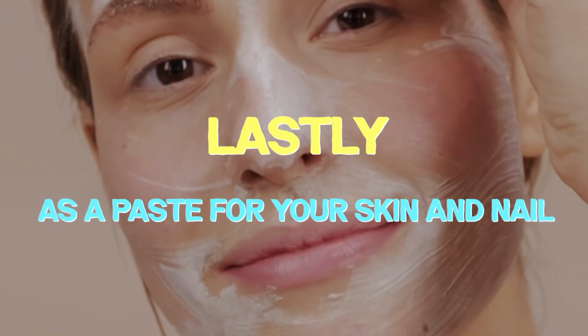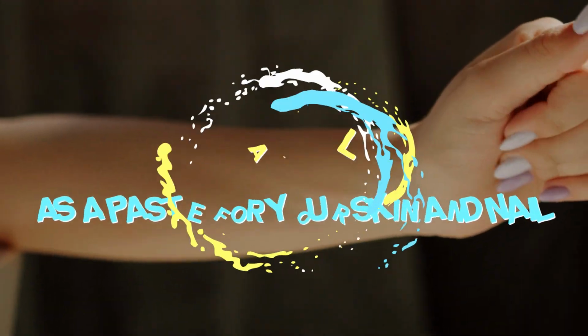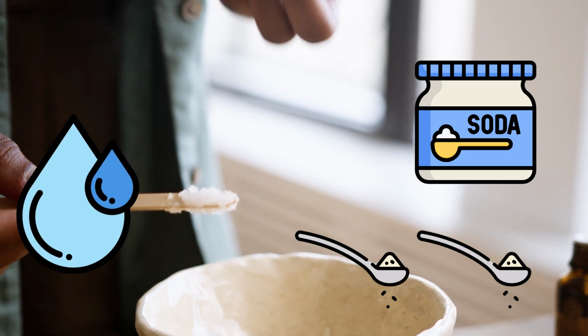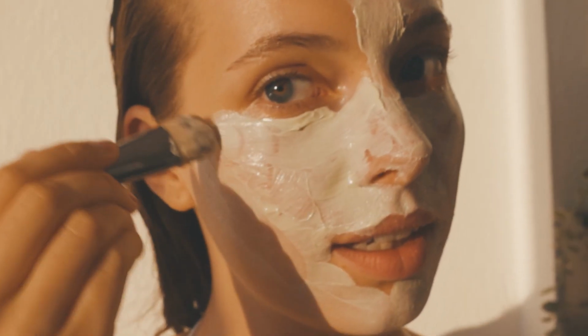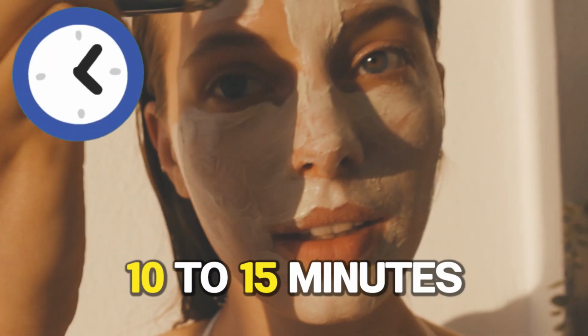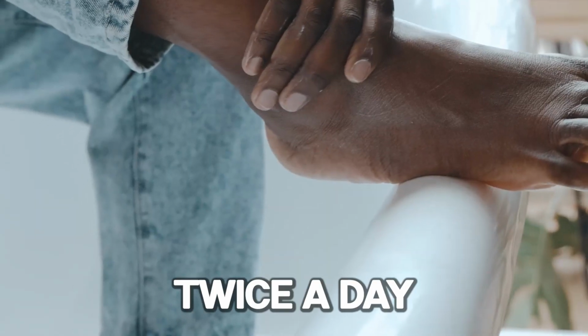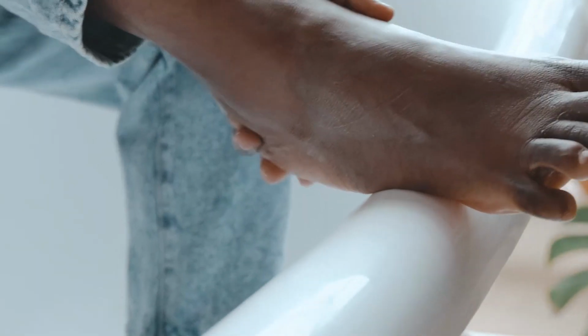And lastly, as a paste for your skin and nails. Mix 1 to 2 teaspoons of baking soda with enough water to form a paste. Apply the paste to affected areas of the skin or nails and leave it on for 10 to 15 minutes before rinsing off. Repeat twice a day to reduce the symptoms of toenail fungus.